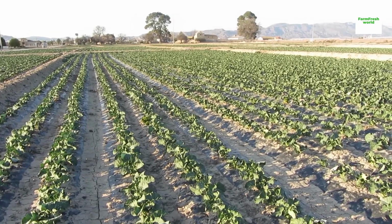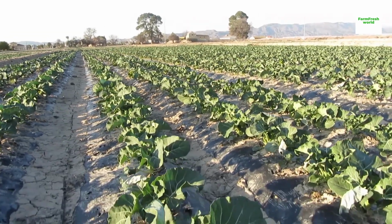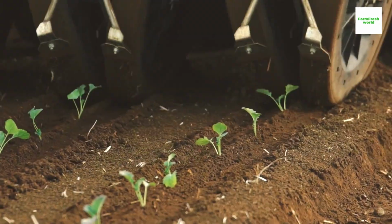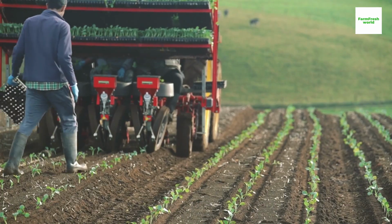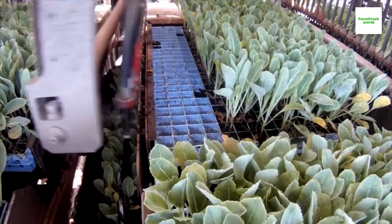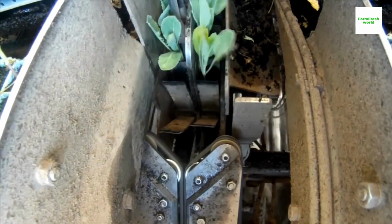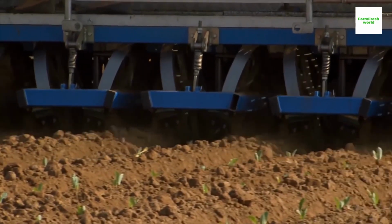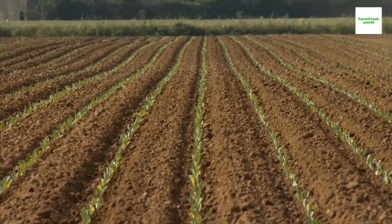Broccoli farming requires careful attention to detail and the right conditions to ensure a bountiful harvest. First and foremost, broccoli thrives in cool weather. It prefers temperatures between 60 to 70 degrees Fahrenheit or 15 to 21 degrees Celsius for optimal growth. Extreme heat can cause the broccoli heads to bolt, meaning they go to seed rather than forming tight florets.